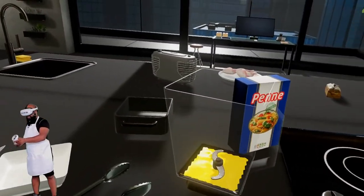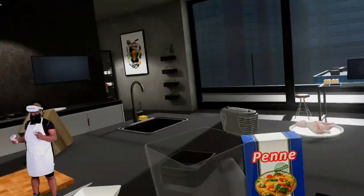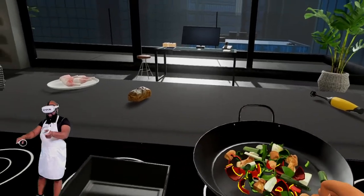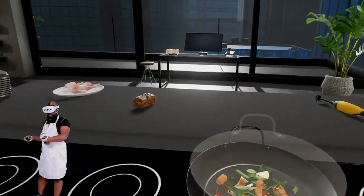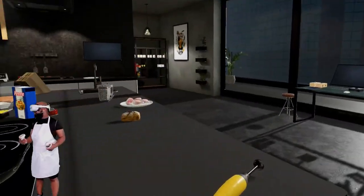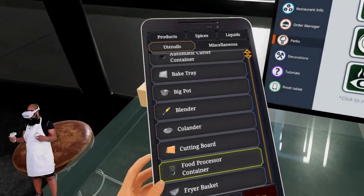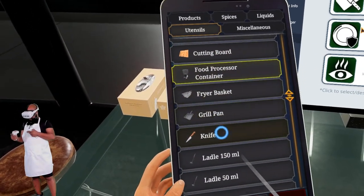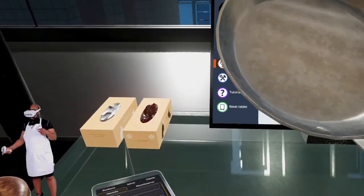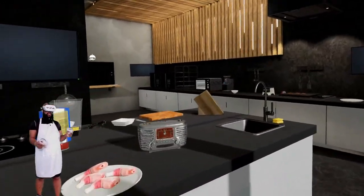Well, let's cook the shrimp. Maybe we should cook the shrimp first, because the shrimp takes longer, right? Yeah, the shrimp takes longer, and the vegetables. Maybe we could just cook it in a separate pan. Yeah, that's what we'll do. That's what we have a whole stove for, right? All right. Let's do it. Now we can put the music back on.